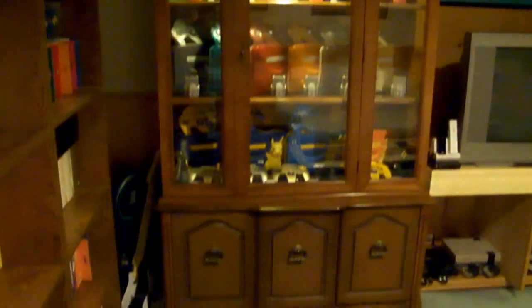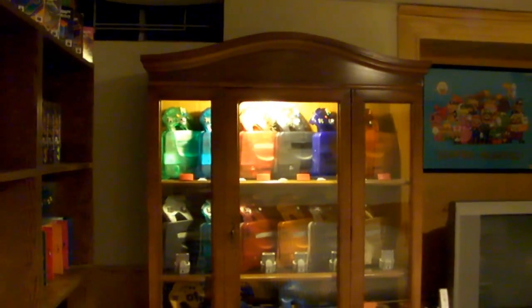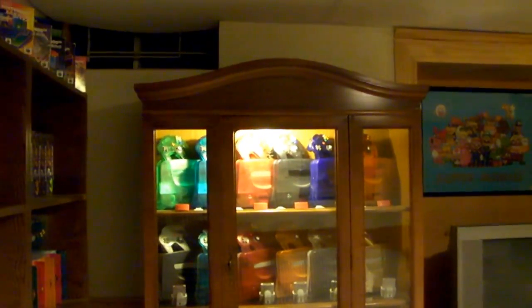In the corner here, Rock Band accessories, who cares? Then my hutch. Very pleased with this hutch. I got it for free. I talk about it in one of my collecting tips that's called shelving, so you can take a look at that. I'll post the link above the video right now.